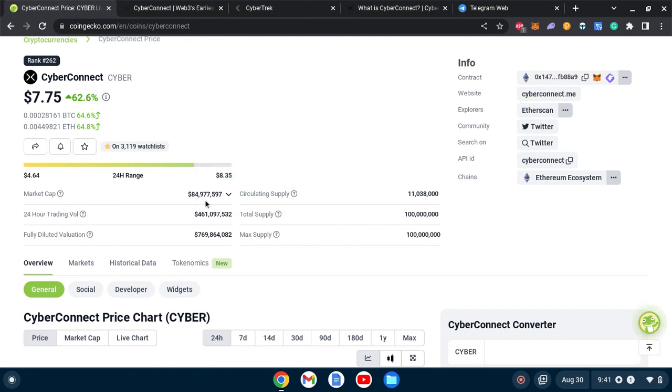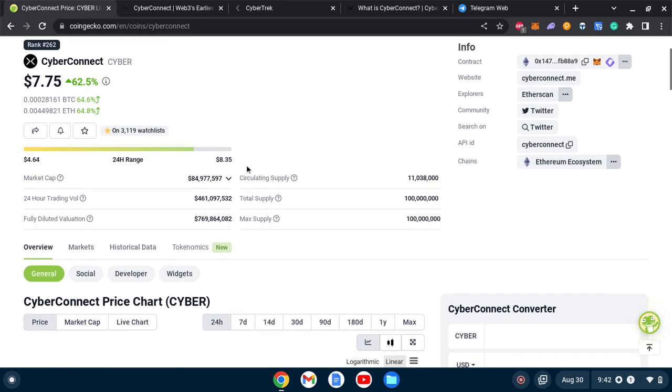The current market cap of 84 million, 85 million means that the net profit of this project Cyberconnect should be at least $8.5 million, and that should be given back to the community. So 10% of the total market cap should be the net profit given to the community if you want to consider this a fairly valued cryptocurrency project. And if the profit is more, then you can adjust the valuation accordingly. Let's assume that the profit is nearly 16 million, then you can say that the valuation is half the price.